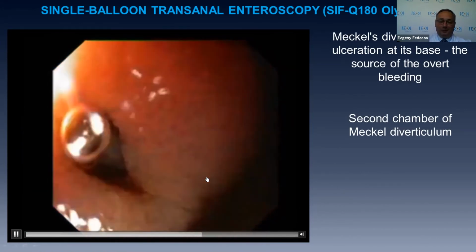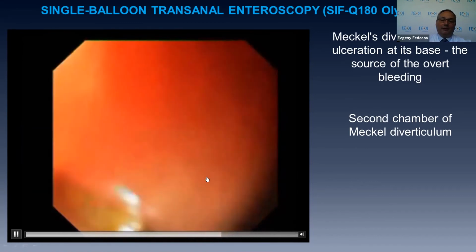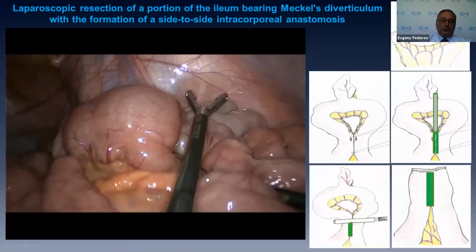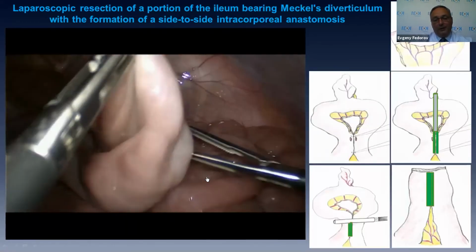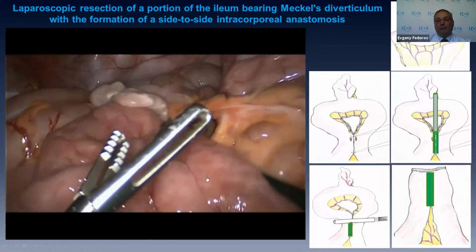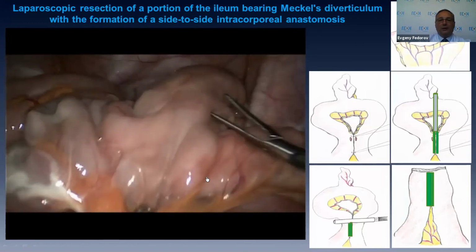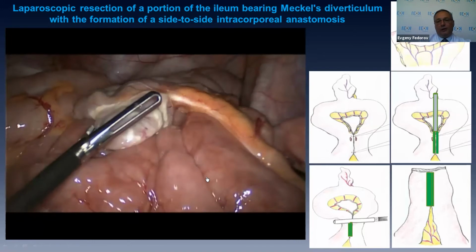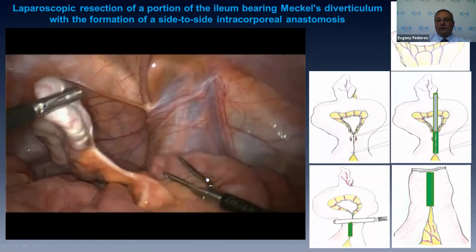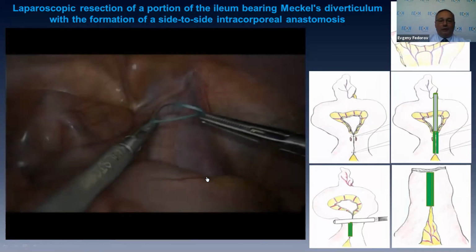and tried to penetrate beyond this hole, and found the second chamber of the Meckel's diverticulum. That's why we performed the laparoscopic resection of a portion of the ileum bearing Meckel's diverticulum with the formation of the side-to-side completely intracorporeal anastomosis, and removed the Meckel's diverticulum through the laparoscopic approach on the right side.